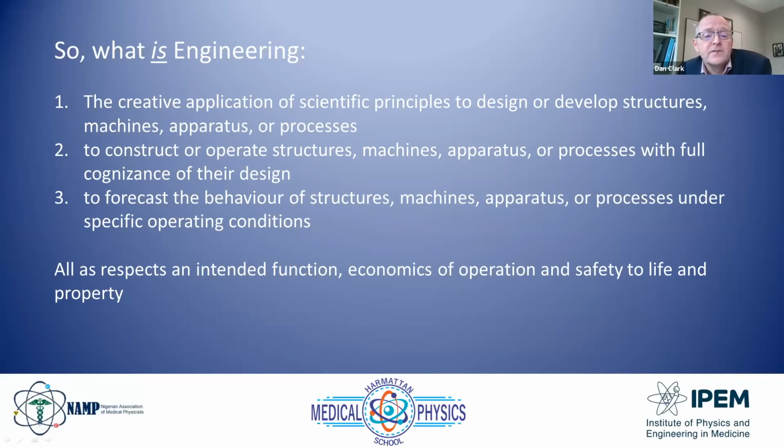The second aspect of engineering they define is to construct or operate machines, apparatus, processes with the full understanding, the full cognizance of their design. So this is essentially looking after technology, managing technology, and the appropriate use of this new technology. And then the third aspect of engineering that they define is to be able to forecast the behavior of systems and of machines, apparatus, processes under specific conditions. So this is essentially measuring the impact, assessing the effectiveness of technology in the real world. So those then are the three areas of engineering that the American Association defined. How do we apply those in healthcare?